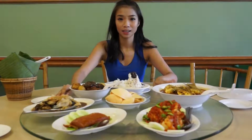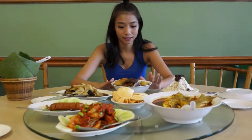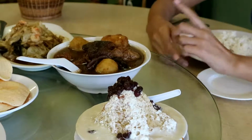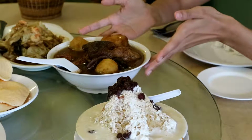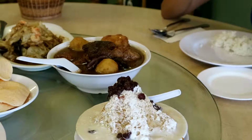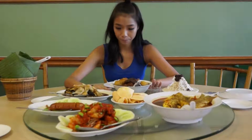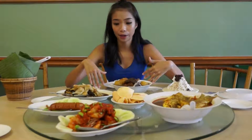So I'm gonna start off with this dish. This dish is called ayam ponde, and it's a Nyonya dish. So what's inside is there's chicken, potato, mushrooms, and a gravy with the base of black bean. So it's a black bean based gravy soup, sort of. I'm just gonna go through everything first, guys, and then I'll try it one by one.